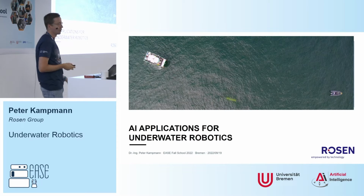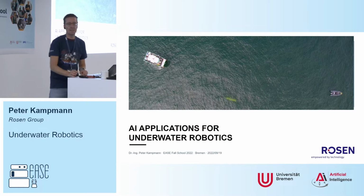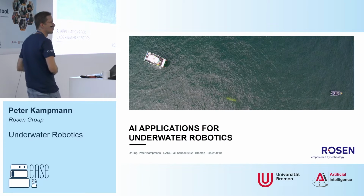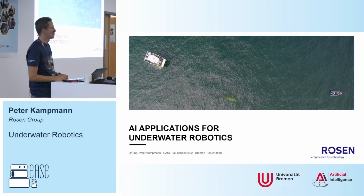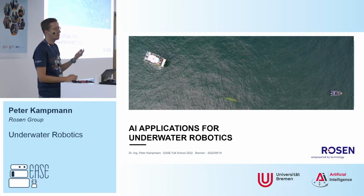I don't know if you have already spotted the vehicle, it's located here. This whole picture was taken in the North Sea, very clear water in these environments, so up to 5-10 meters you can still see your robot, which is nice for many people because they want to see what the robot is doing and want to directly see the reactions to the commands or the autonomy behavior.